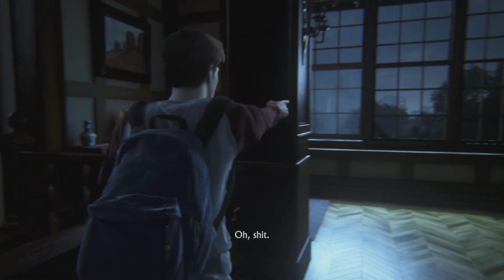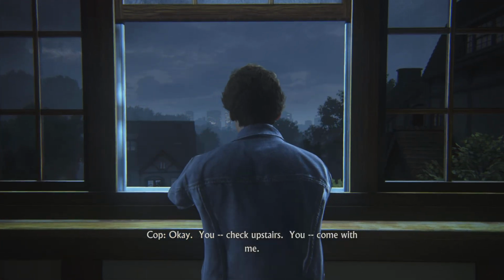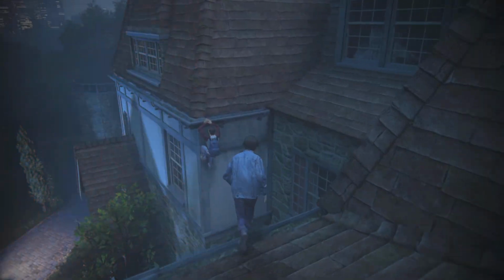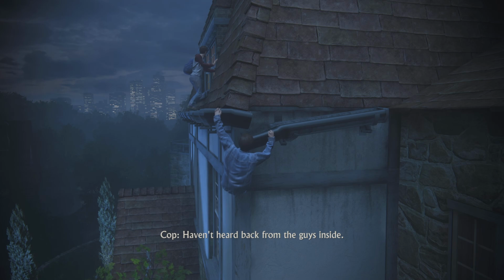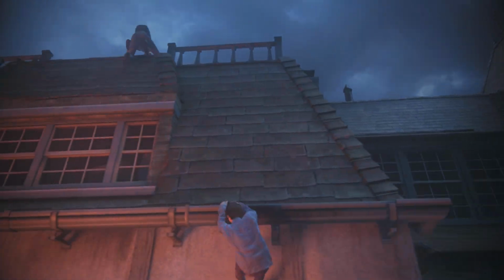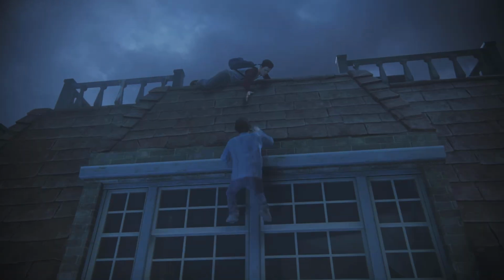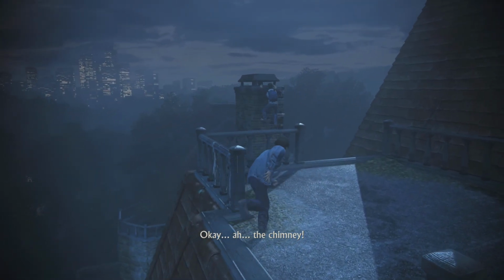Oh, shit. Window, come on. Okay, you check upstairs. You come with me. Copy that. Hurry. Wait up. Back from the guys in time. Take a place. Might take a while. Sam! I got you. Just jump. The chimney. Come on. Coming.